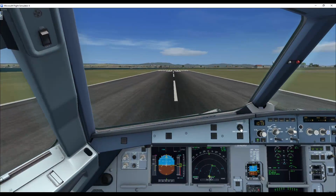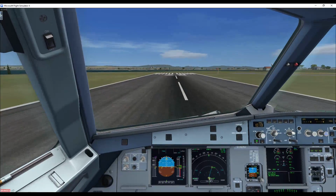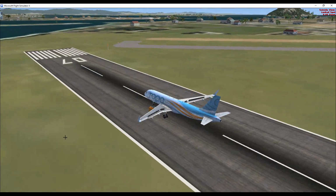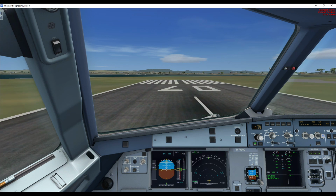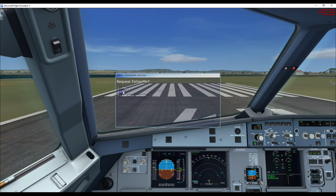And if I can find the clock, there it is. Stop the clock. 43 minutes exactly, which was the original planned amount of time. We don't appear to have much in the way of... After landing checklist. Exterior lights.